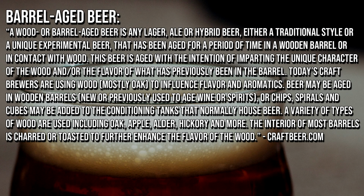I'm going to try KBS today, but before I get to pouring and tasting this, I'm going to learn a little bit more about barrel-aged beers. According to craftbeer.com, a wood or barrel-aged beer is any lager, ale, or hybrid beer, either a traditional style or a unique experimental beer that has been aged for a period of time in a wooden barrel or in contact with wood. This beer is aged with the intention of imparting the unique character of the wood and/or the flavor of what has previously been in the barrel.